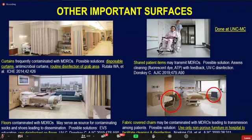People don't touch the entire curtain. They touch the edge of the curtain and then they pull it closed. And that can be cleaned as we do by spraying it with an improved hydrogen peroxide product. So that's how we disinfect our curtains. Certainly you can use disposable curtains or periodically launder curtains, but that is more difficult and more expensive.